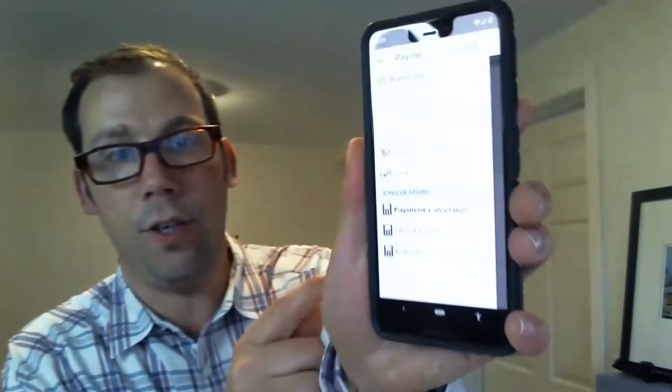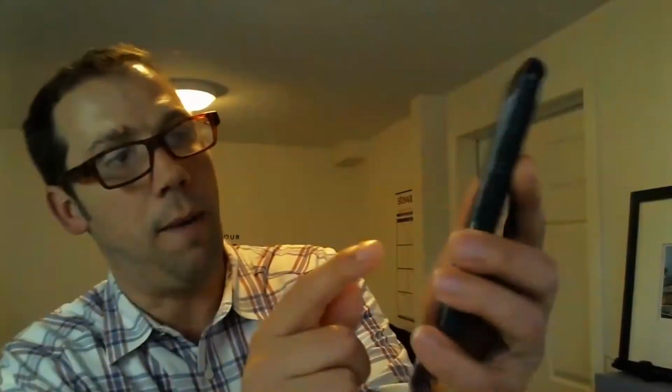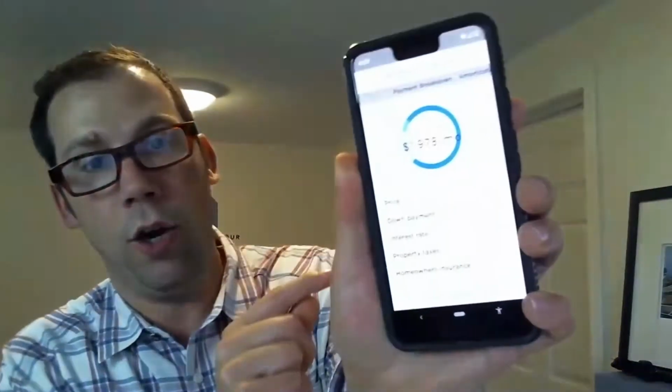So I use Zillow Mortgage, and it comes up here. You go over this menu, and it brings up the payment calculator, and you go to that. I'm going to use as an example a house that's $350,000. You can put your down payment in here. You can put your interest rate in.